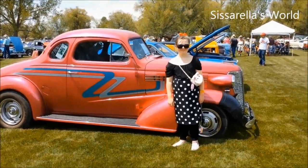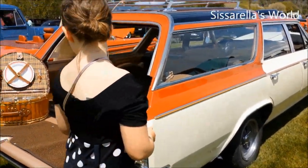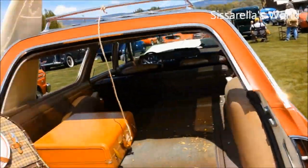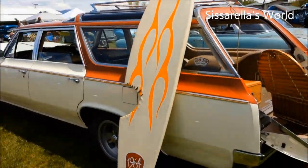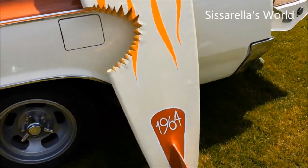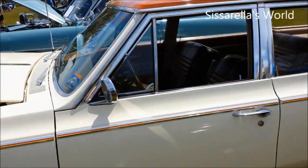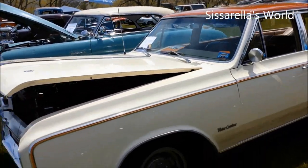Look how beautiful. Oh, look at the station wagon. Look, they're ready for a picnic. Oh, and a surfboard. Check this out. They have a surfboard. That's been shark eaten. Shark attack. What do you think? Look at that. Aww.